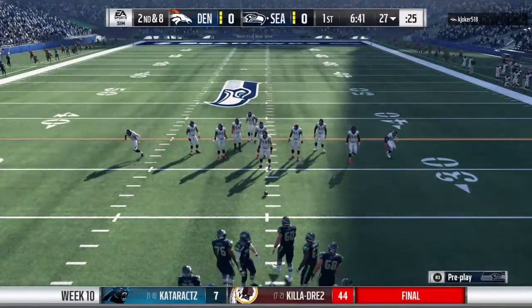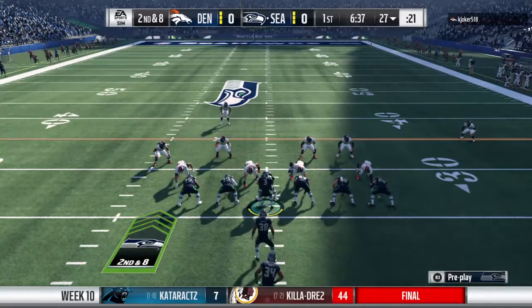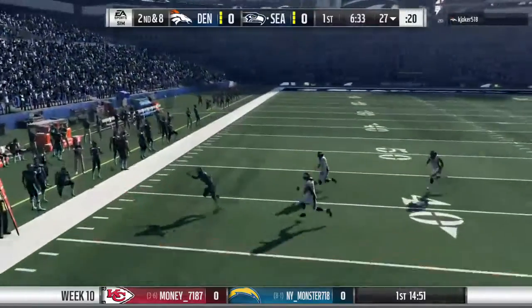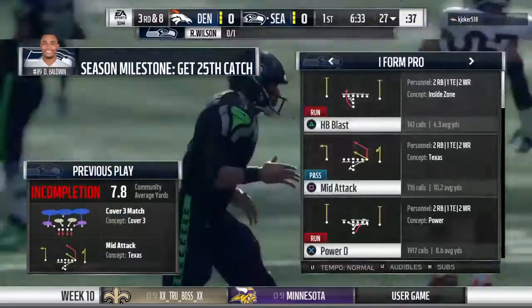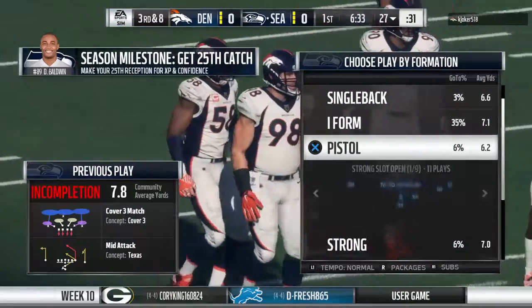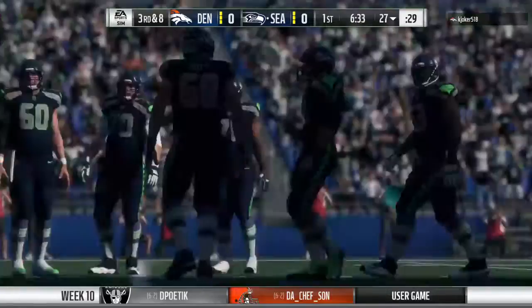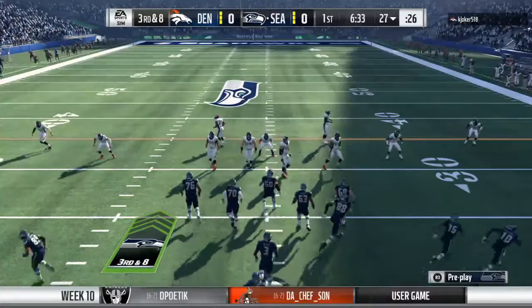Second down following the run. Here's Wilson. And he whips that one incomplete there. The intended target, Doug Baldwin. And that takes us from second to third down. Had an open man that time, but ended up putting a little too much heat on it, don't you think, partner? Absolutely. Just needed a touch more air under it. Instead, he fired an absolute bullet. An early tough test on the opening drive.